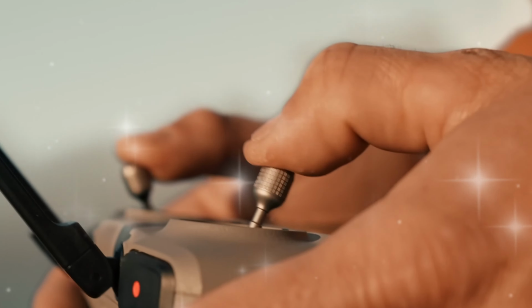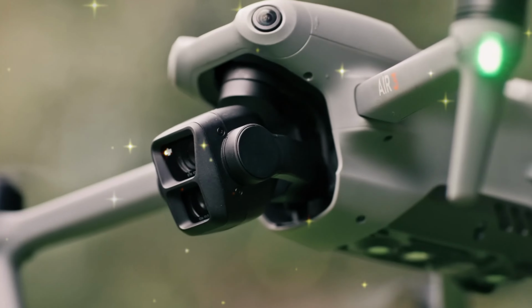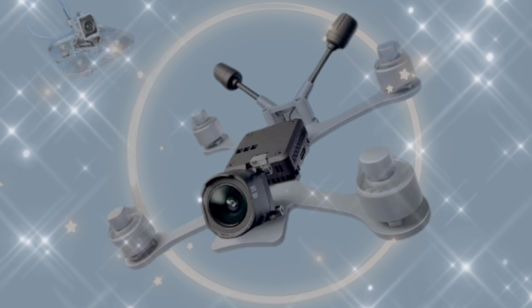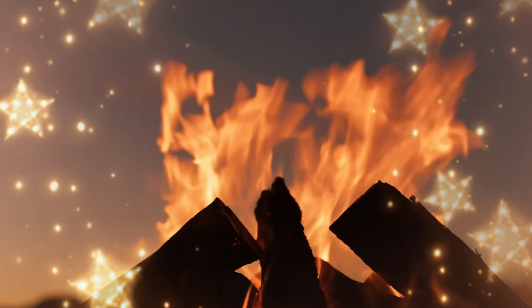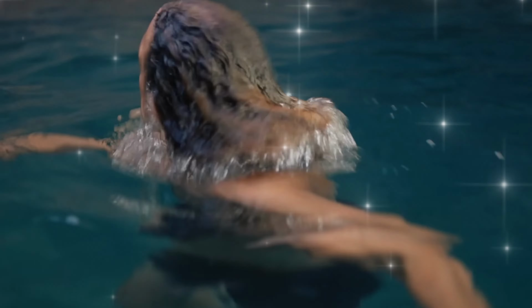In the ever-evolving world of consumer drones, DJI has remained the undisputed leader for over a decade, pushing the boundaries of aerial technology with every new launch. Now, in 2025, DJI is preparing to unleash its next-generation powerhouse, the DJI Air 4. The Air series has always struck a perfect balance between professional-grade features and consumer accessibility, and the Air 4 looks set to take that reputation even further.